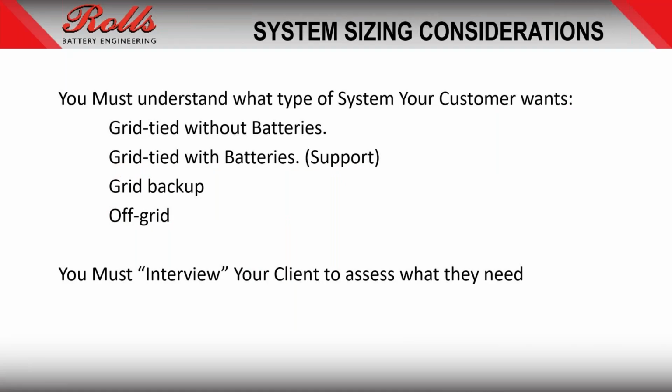So battery sizing considerations, you've got to understand what type of system your customer wants. If they want a full grid tied system without batteries, that's the simplest. You size the system, you use the electricity bill, you size the system to sell back the percentage of power they want to sell. Once you flip the switch, you're basically done.